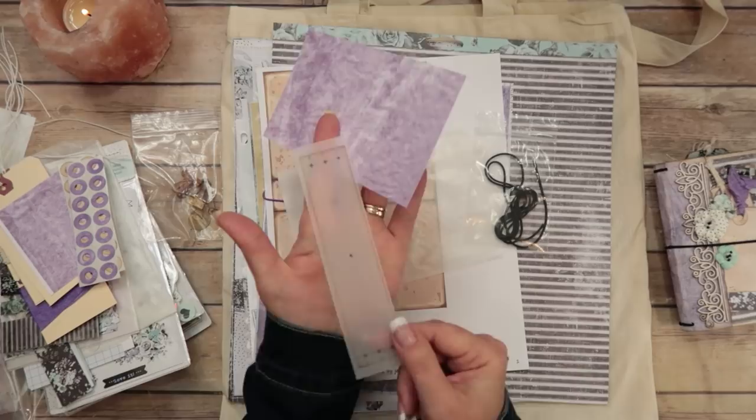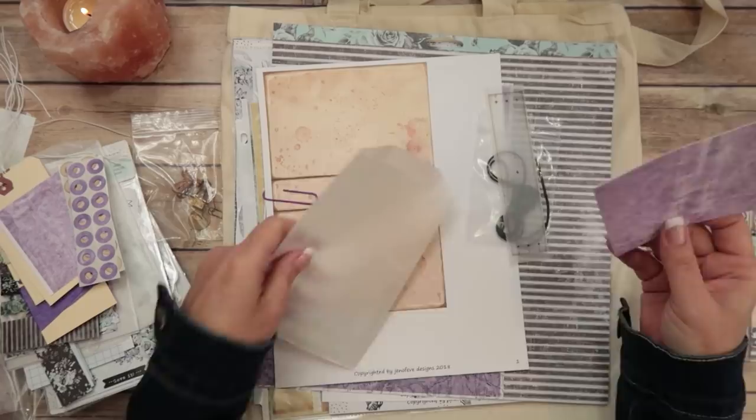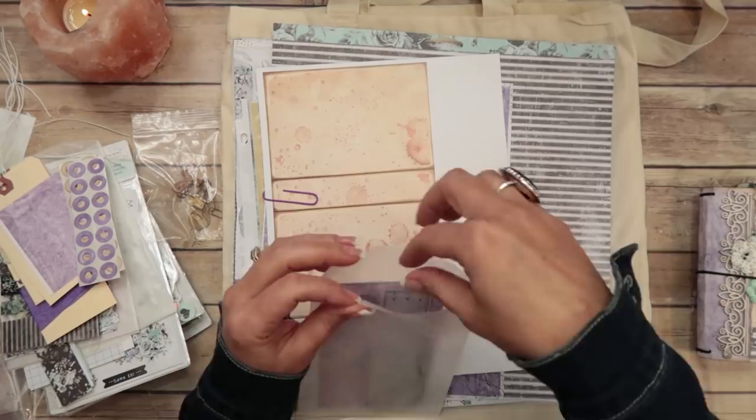It's a little hard to see. And then this is the spine. So you see how it wraps around here? So this is already pre-cut down for you. But in the video, when I'm making this, I will tell you what you need to cut it down to. So if you don't have a kit, you know, no worries.